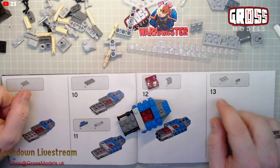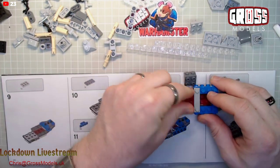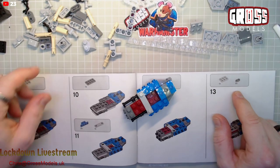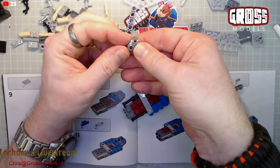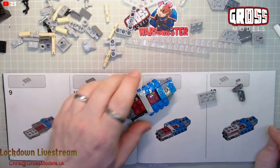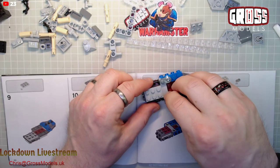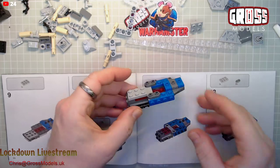Right, I want the bit that looks like that. I thought it was that. There it is, the darker one. So that goes there, and that follows on with that. All good so far. One of them, two of them's. One, two. They're different. They've got holes all the way through them. They're a slightly different piece than normal. And that one. So that goes on the back. That on there. I've said it before about Lego. I'm in awe of the people that can design these things.